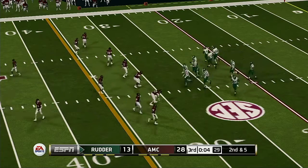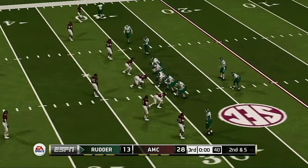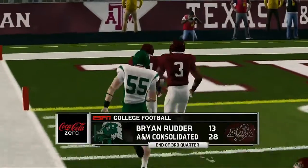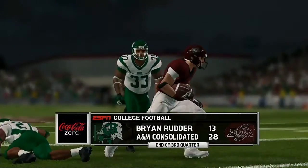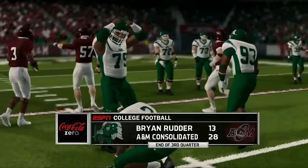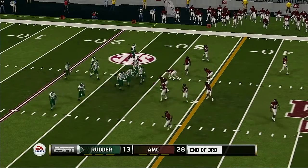It's second and five here. Ball on the 30-yard line. And this is still anyone's ball game as we head into the final quarter of play. 28-13, Tigers. Welcome back to the action here as we resume play in quarter number four.